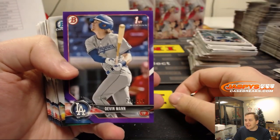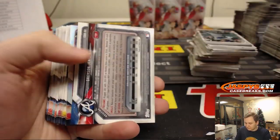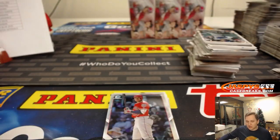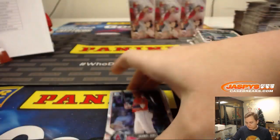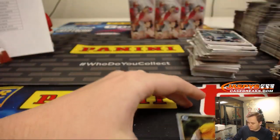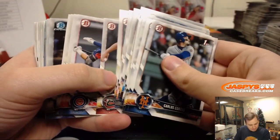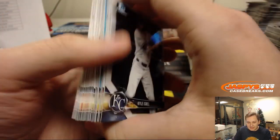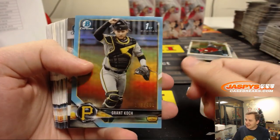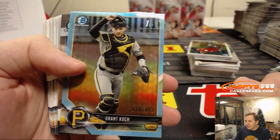Purple paper numbered to 250, Devin Mann for the Dodgers. Autograph going out to the Yankees, Grayson Janista. New York Yankees, that one is John. Oh, sorry, Braves. Did I say Yankees? That's Braves, that's Michael T. on that Janista. I can't even excuse that one. They don't look anything like... numbered to 402, Grant Koch.